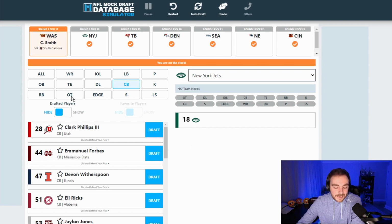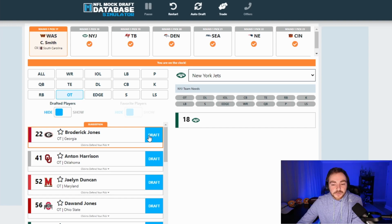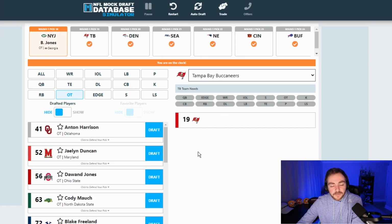Jets at pick 18. I'm going to go Broderick Jones for them out of Georgia. Again, George Fant, free agent. Max Mitchell, do you trust that as a day 3 pick at tackle? Are they sold on Mekhi Becton? Is Elijah Vera Tucker going to be out there long term? There are questions everywhere at tackle for this team.